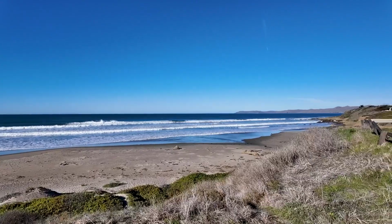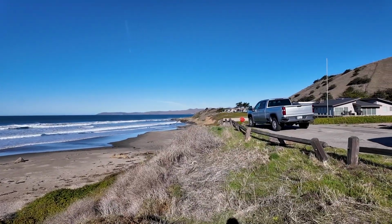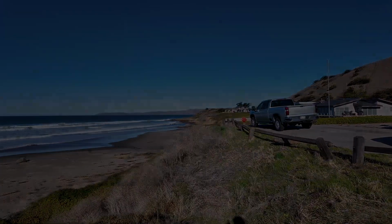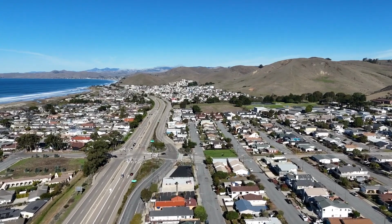Just on the other side of this point right here is the Toro Creek Dog Beach. Go walking all the time out there. So made it all the way up Yerba Buena, the northernmost border of Morro Bay. Now just rolling down Panorama, the eastern border here.